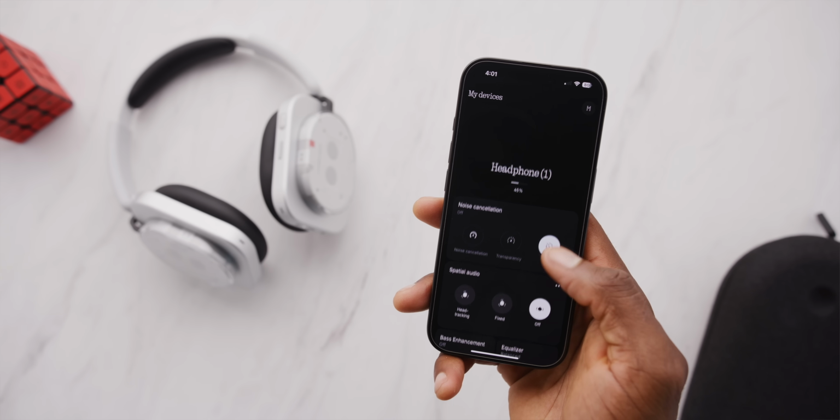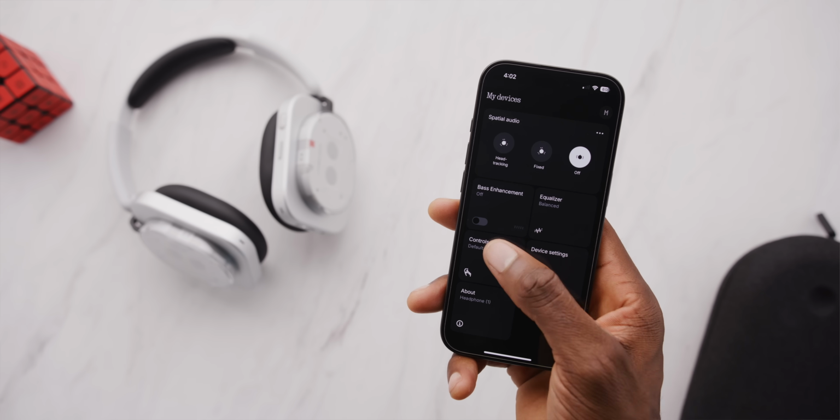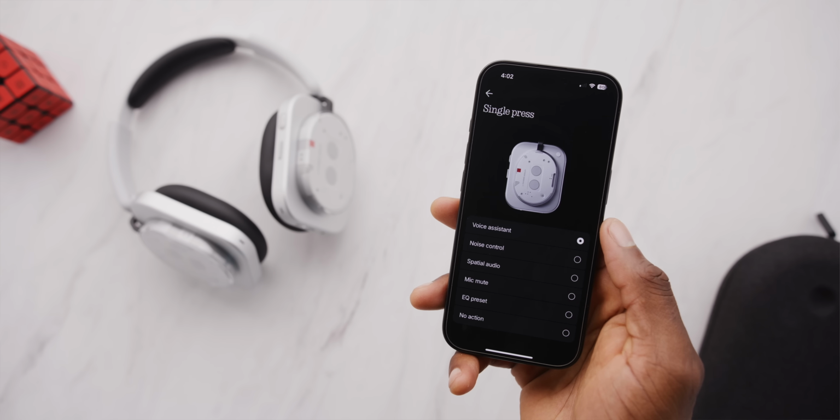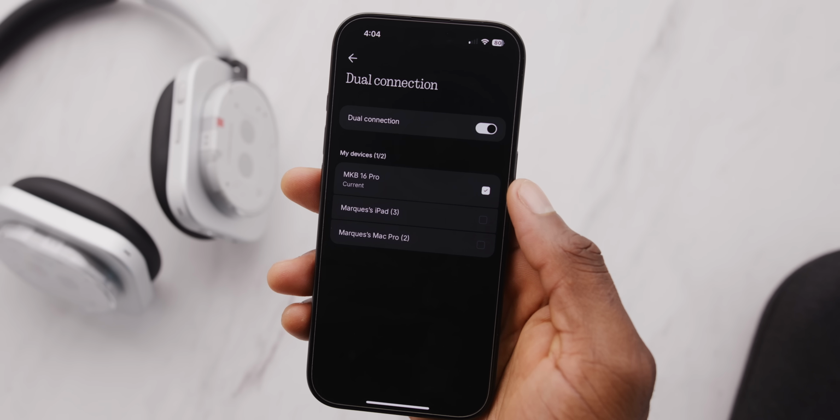And you can dial in the sound characteristics you really like with the app. Matter of fact, let me just shout out the app. This is where you can do a ton of stuff. You can change exactly what the customizable button does with a single press or a press and hold. You can quickly manage which devices the headphones are connected to. And yes, they can be connected to 2 at once.